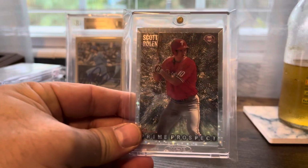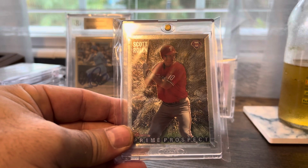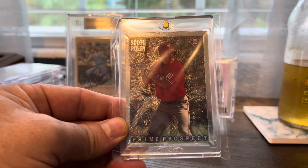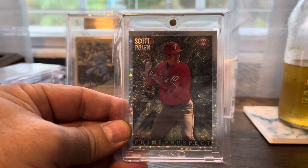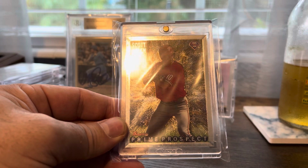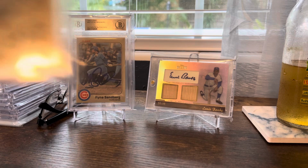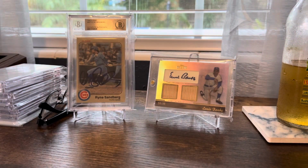And then I just got newly inducted Hall of Famer Scott Rolen. Yeah, the jury's still out. I don't know. I think he had a really good career, but I don't personally believe he was a Hall of Famer. I believe he had Hall of Fame years, but just not enough of them. But that's just me, that's just my opinion. But congratulations on the haul. There's his 95 Bowman foil. Just a sharp looking card. I like them.